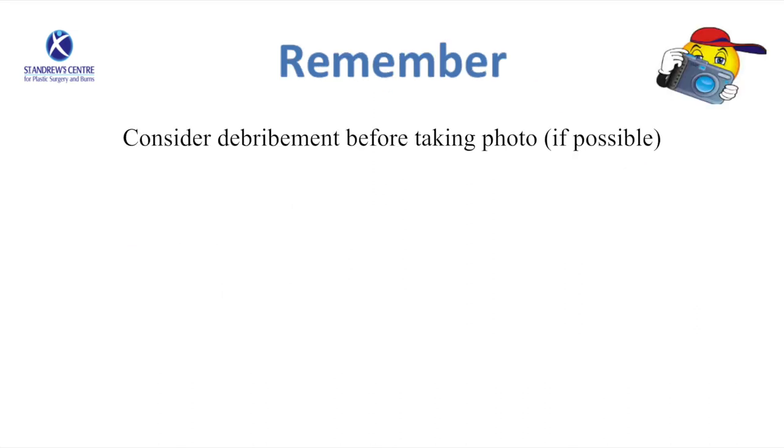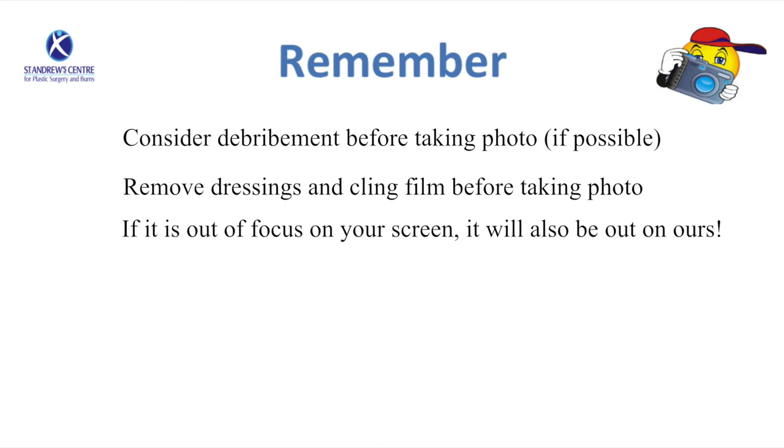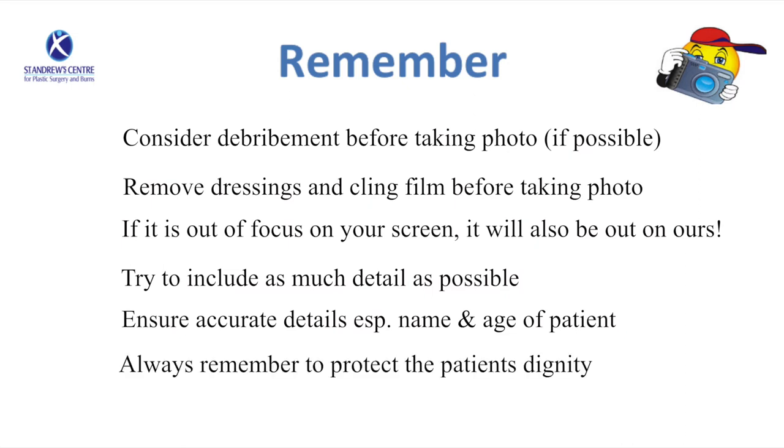Please remember that when you're taking a photo with a camera, remove dressings and cling film before taking the photo. If it is out of focus on your screen, it will also be out of focus on ours, and try and include as much detail as possible. It's very important to ensure that the correct details, i.e. the name or the age of the patient, are with the correct photograph. Always remember to protect the patient's dignity when taking a picture.